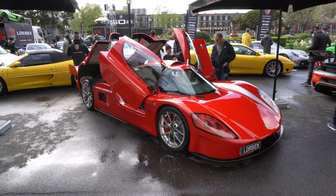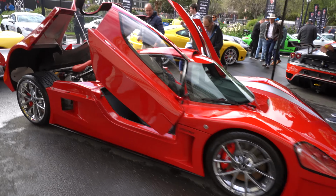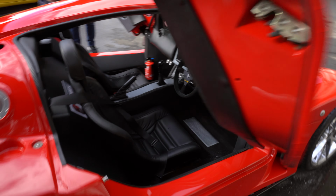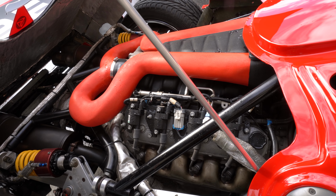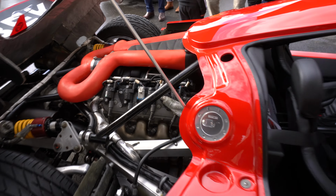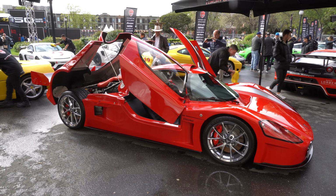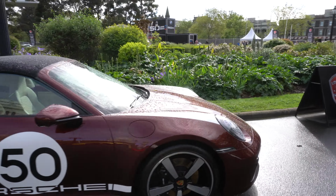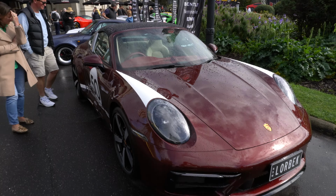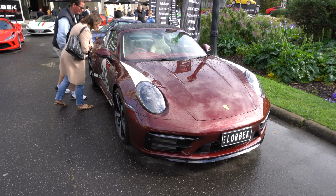So we're at the Lorbeck stand outside. Super light. There's a bit of a Ferrari F40 kind of feel about it. There's the engine. That is wide open. You bump into one and then you bump into another heritage target. You don't think you're going to see many, and then you see two in a row.